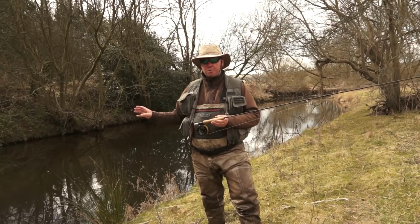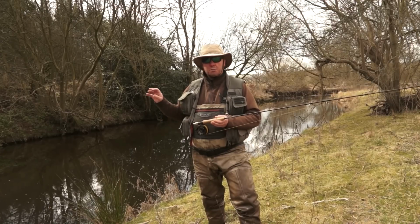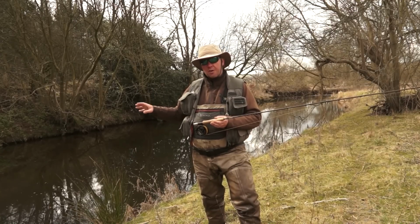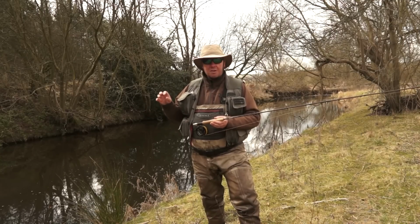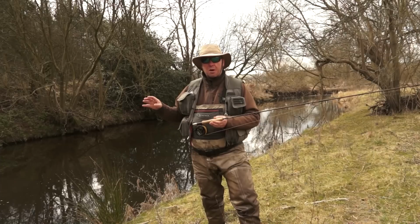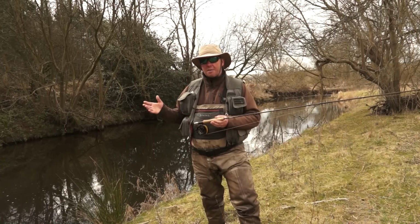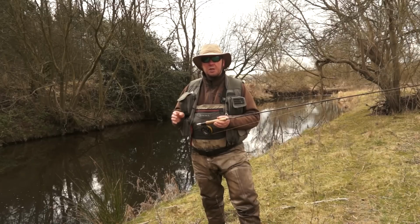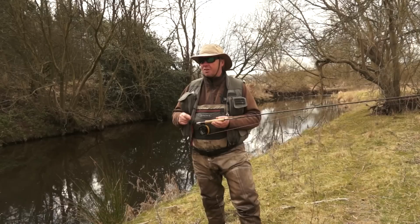That's precisely what we've been doing today. We saw those olives coming off in the fast water, spotted a few rising trout further down in the deeper, slower water, and targeted them by having a stealthy upstream approach and a long line, and we were able to catch a couple of fish. This time of year, a typical fishing session is only about 1 to 2 hours long, and that's exactly how it's been today.